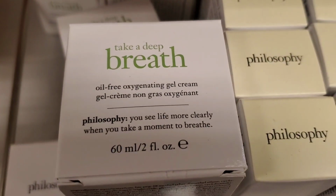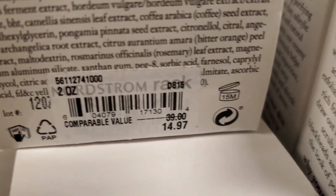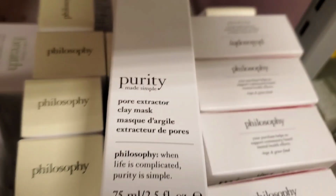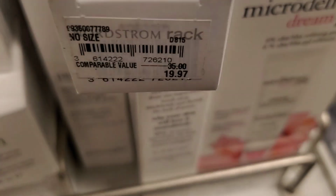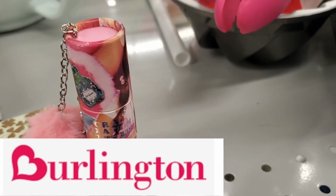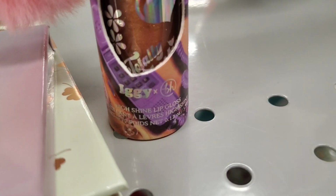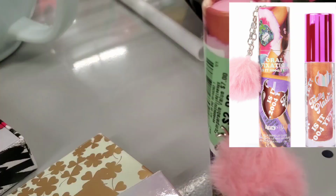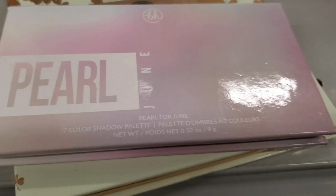And they also had this Take a Deep Breath Oil Free Oxygenating Gel Cream for 14.97. And also they had this Purity Pore Extractor Clay Mask for 19.97. Now let's move on to Burlington finds. I found this BH Cosmetics X Iggy Collection High Shine Lip Gloss. It is really cute. Love the packaging for 2.99.